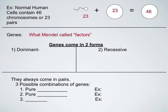For our purposes this year, we're going to simplify things. Later on in AP Bio, we'll talk about more advanced genetics, but we're going to talk about simple genetics this year. We're going to say that most characteristics come in two forms: dominant and recessive. The dominant form of the gene is sort of like the stronger form. It's the one that can show through. It overtakes the opposite, the recessive form, which is sort of the weaker form.